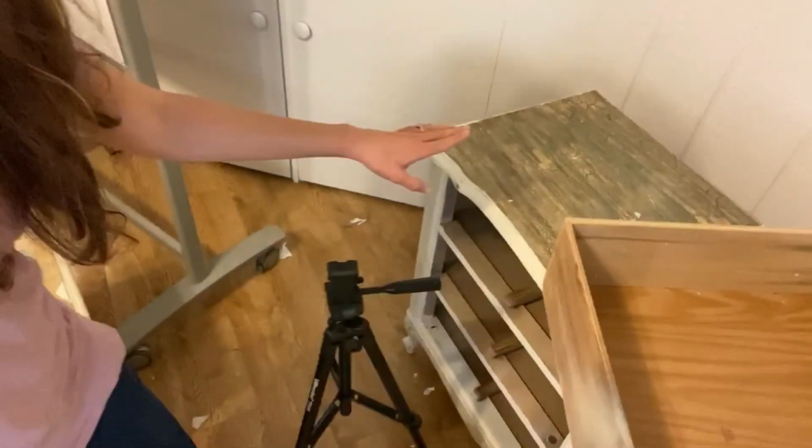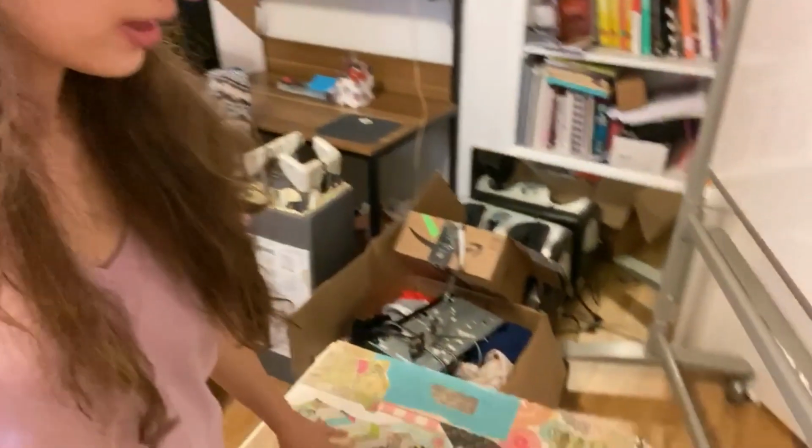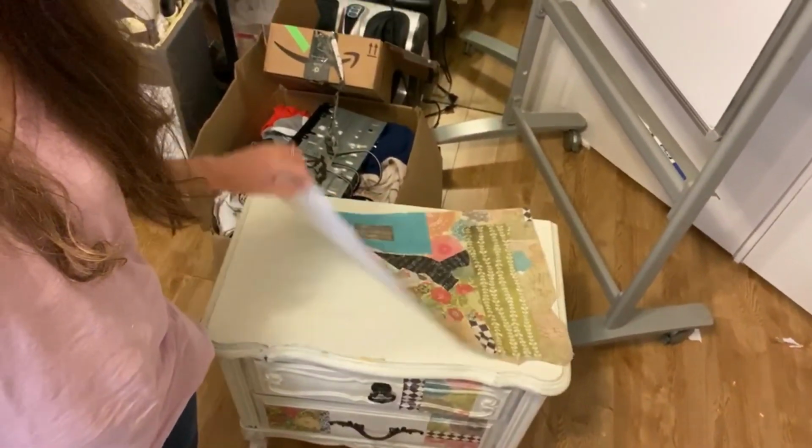They painted the top of this one. The other one is not painted, and it has like this crackling paint, or maybe they painted it with that crackle paint. It's either that or it was really old. Look at this. It literally came off in one piece. The rest of it is like torn up in the back.